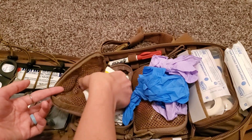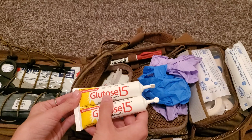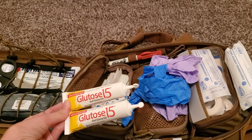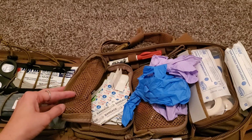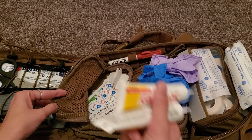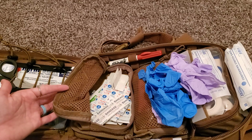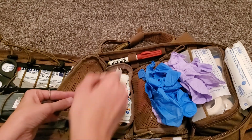Okay, so I have glucose gel. This is important for diabetics. If they have a low blood sugar emergency and you just have to get their sugar up quickly, you can put this in the side of their cheek and it will help their sugar rise to where they're not super ill. The thing with diabetics is it can go bad quickly. So I always keep a couple of these on me, just in case. You never know. You could be in the mall and a diabetic passes out. Maybe they have a family member with them and no one has glucose gel on them. It's just nice to have on you.